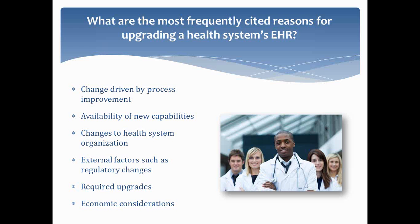External factors, and here is where the EHR Incentive Program has been a huge impact on the EHR landscape, regulatory changes, but there have been other changes as well, some that are coming and some that have been recent, as far as e-prescribing, the ICD-10 initiative, all have influence on EHR capabilities and need to support mandated programs.